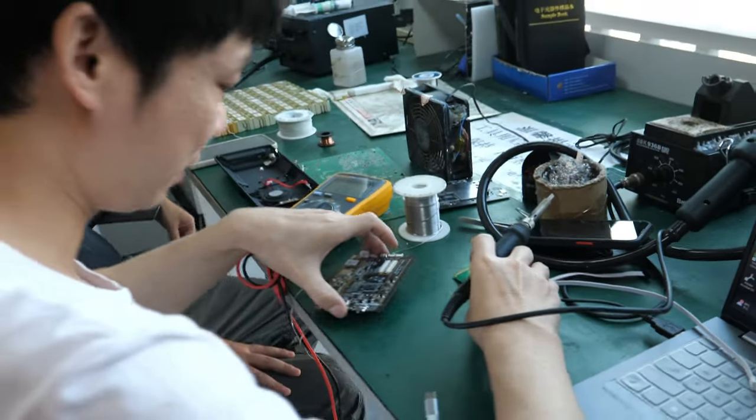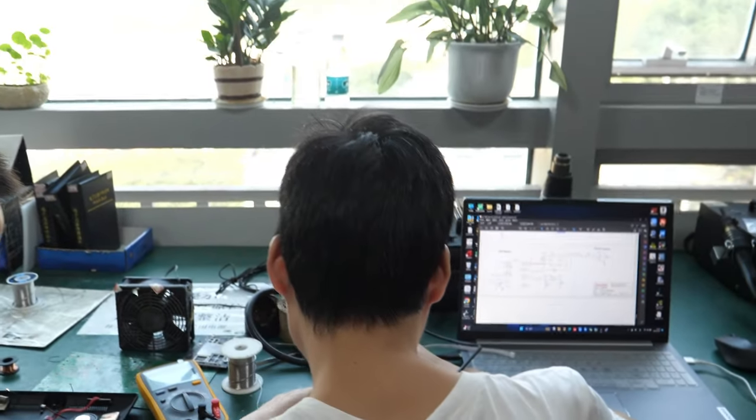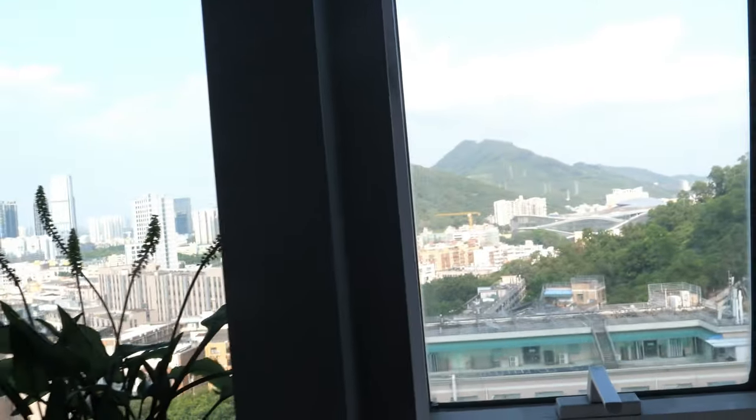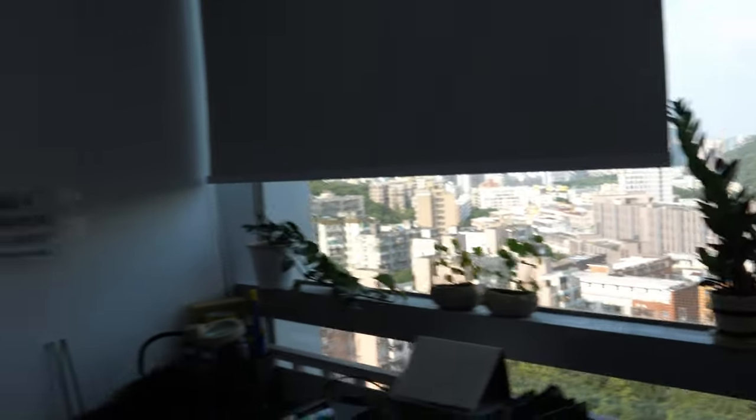All right, with a nice view of the mountains over here. Actually, I don't want the view to be too beautiful, because then they have no idea to work. Yeah, so you close the curtains a little bit. But maybe also to protect from the heat, I guess. Yes, the sunlight.